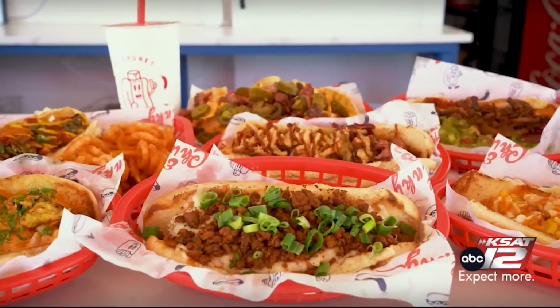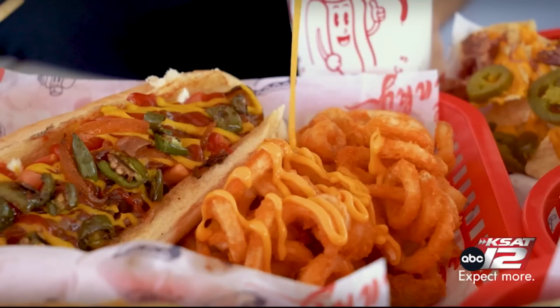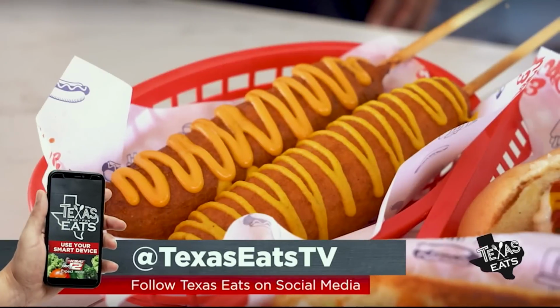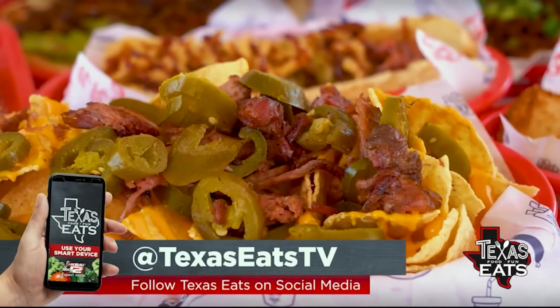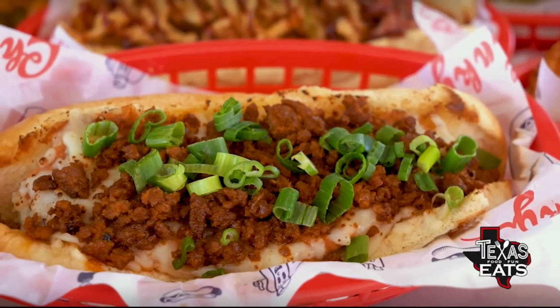You've dreamt about all these things. You were making it happen. Each one of these combinations sounds incredible. Basically, you can do whatever you want. If you want to put cheese, if you want to put mustard, if you want to put ketchup, even if you want to put barbecue or guacamole, however you like it, you can make it.